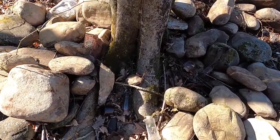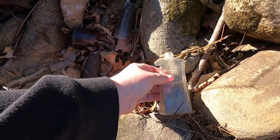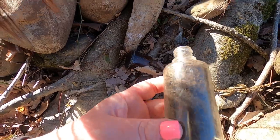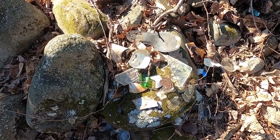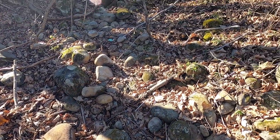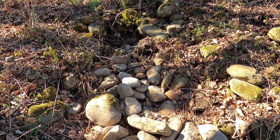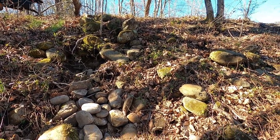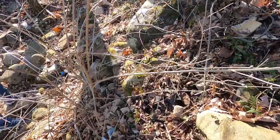Sure, this stuff's not old, but it's actually a pretty old bottle. Oh, look, here's the glass bottles, too. I wonder if this was an old dump site. Looks like it. Interesting. Look, part of the cup.